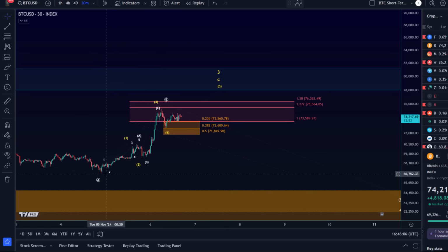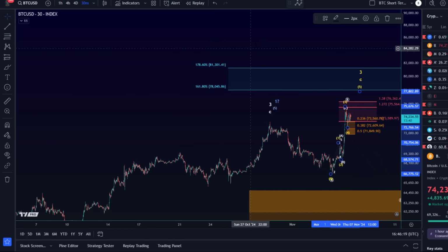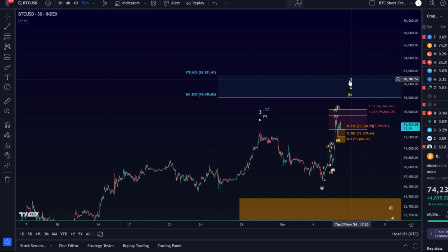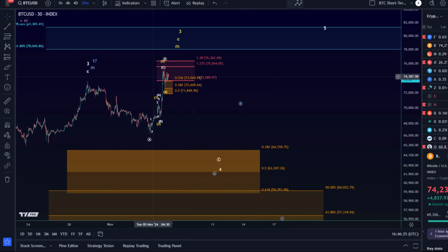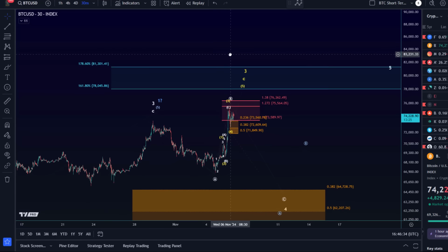We're in a local uptrend from the Monday low. We're printing higher highs and higher lows, and we're holding above support. And the pullback is corrective in 3 waves, which means technically the door is open for higher prices. If that's the case, and if we push higher, I would see that as one more extension in the third wave. And this fourth wave would still happen, but be a bit delayed. And the next upside levels are 78,045 and 81,300. So yeah, that's the update about Bitcoin.